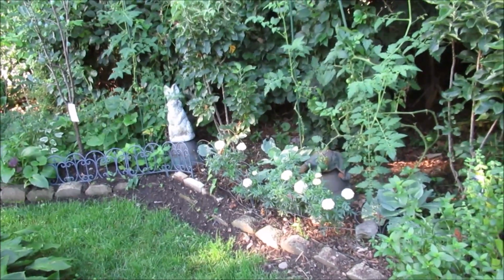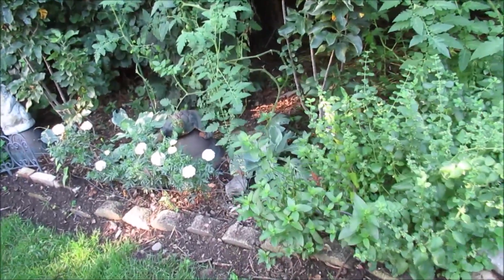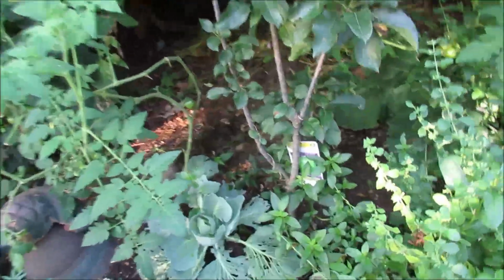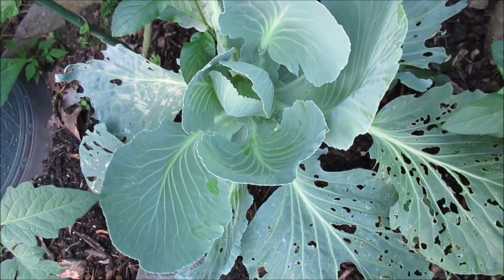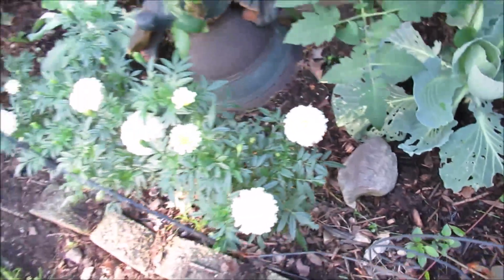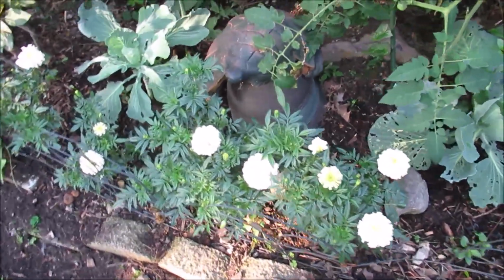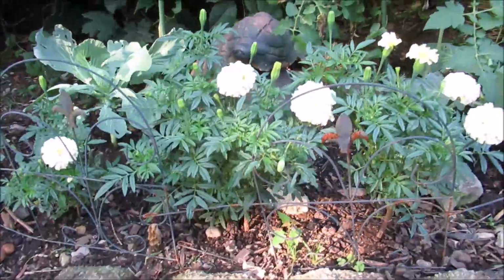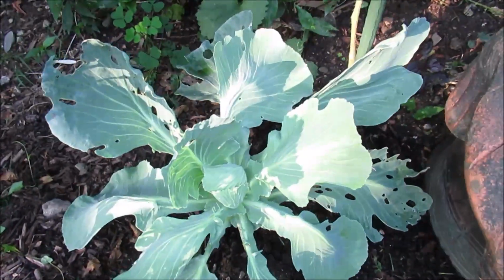And so I put it here with these tomatoes, with the cabbage, and my cabbage is doing so much better. Look at the new fresh leaves here. There's something eating it up, but it seems like this marigold is really helping with the process. And I love it with the design. See?